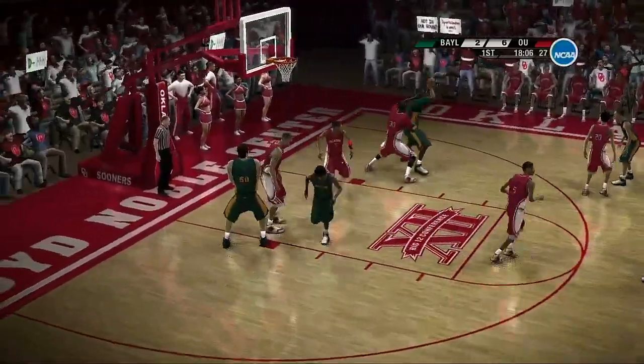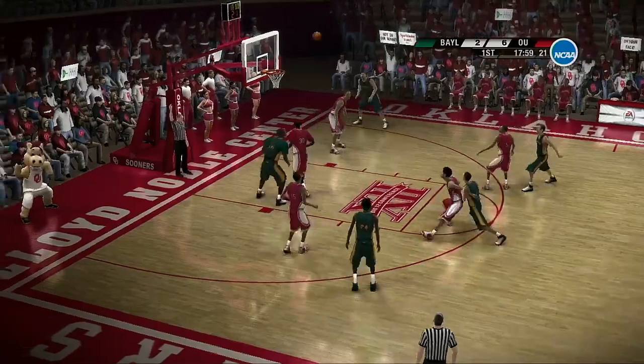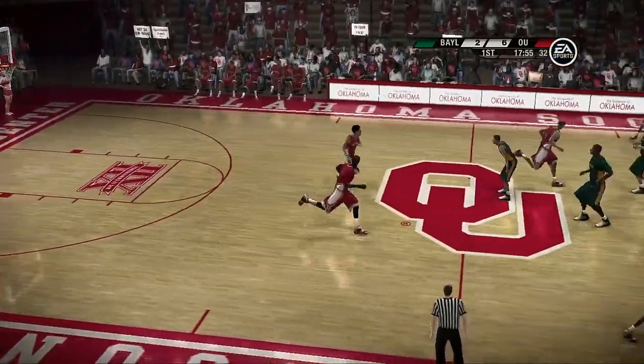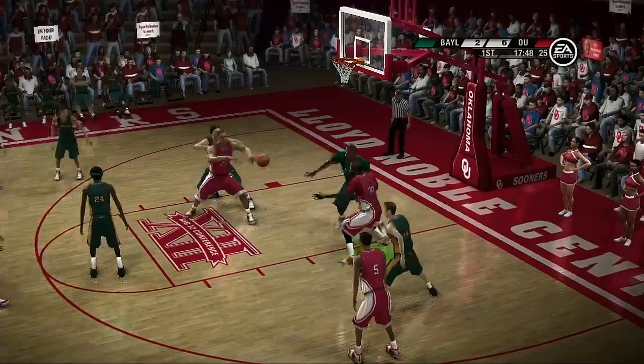Number 15 receives the ball. Good fake. They're going to move it around the perimeter. Here's the three ball. Off the rim and no good. That's one of the things I absolutely love about college basketball, Dick, the atmosphere. Wow, the energy is unbelievable in here.